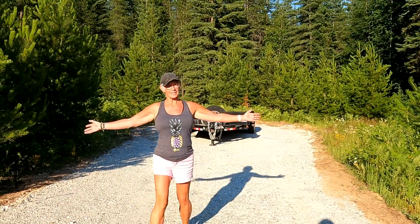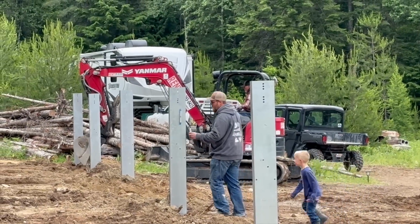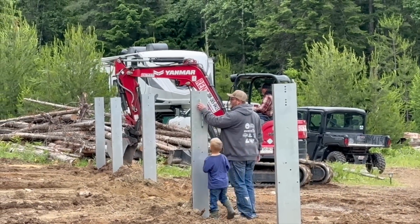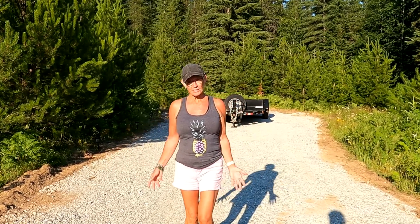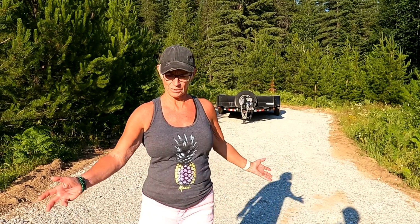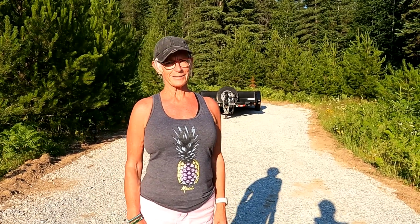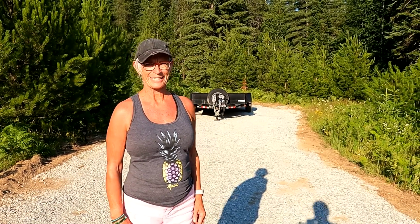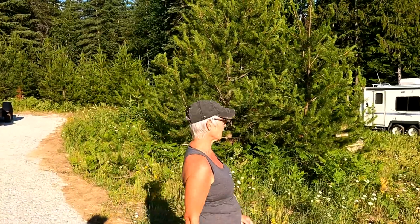This is one of our guest accommodations. It's the RV pad that our daughter and son-in-law and grandsons were able to use when they got here and helped with the solar array. So anyway, it's simple. It has just gravel on it and some solar lights, and we're set to go for guests. Over here, though, a lot of you have asked about this little trailer.